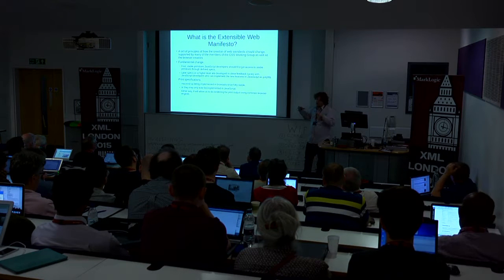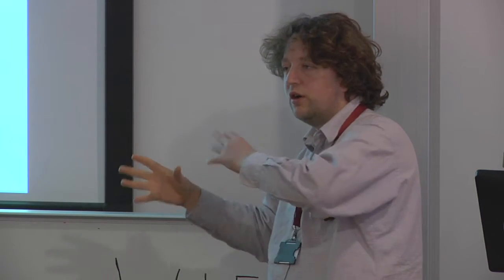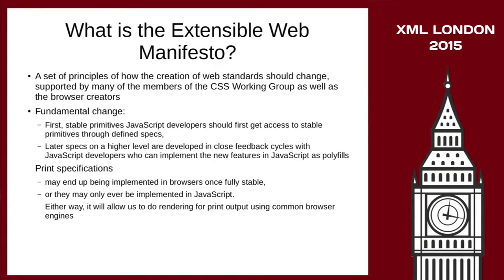And to make higher level specs, they can then work together with JavaScript developers who can constantly make polyfills to implement the things already while they are developing the spec. And after that, they can put it into browsers.